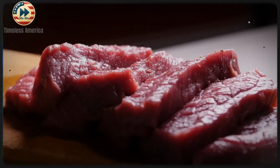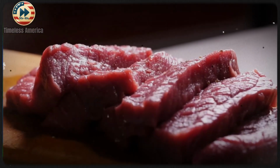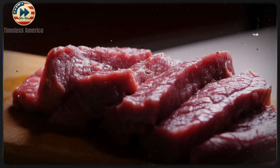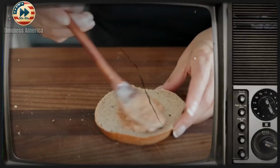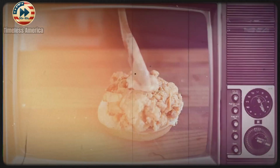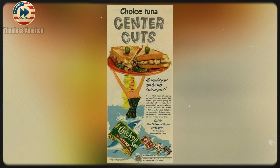During the Great Depression of the 1930s, real chicken was often out of reach for struggling families. But clever home cooks refused to let empty wallets keep them from feeding their children something that felt special. They created the mock chicken sandwich, blending beaten eggs, chopped tomatoes, onions, grated cheese, and herbs into a mixture that mimicked the texture and flavor of poultry.